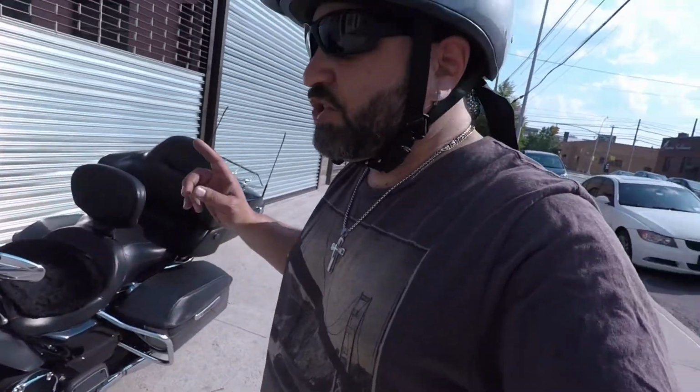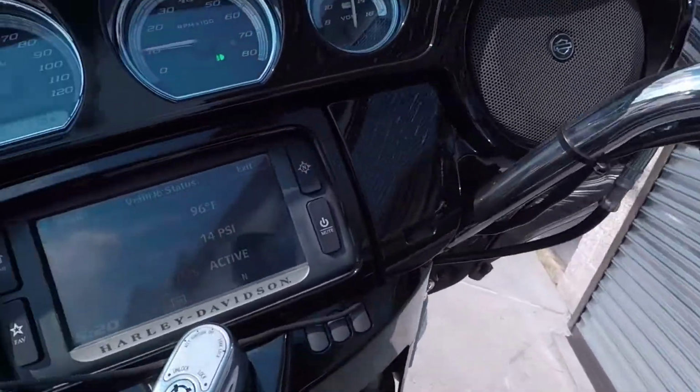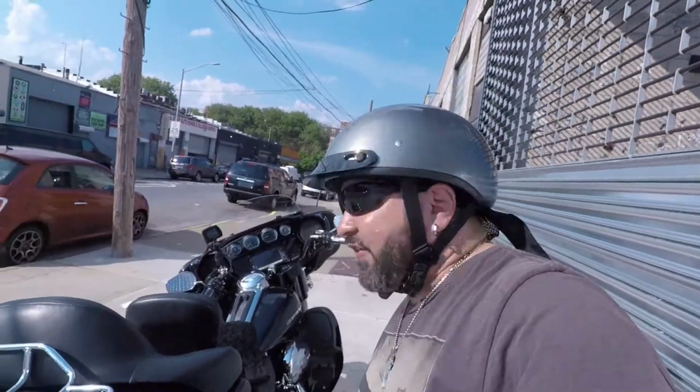Right now, let me show you the temperature outside today. So you see, I don't know if you can see that. It says 96 degrees. It's freaking hot out here. I rode this thing all the way up to the northeastern end of Connecticut today, and I just got back. It's 5:20 in the afternoon. It was almost a 3-hour ride, and I had that feature on the entire time.